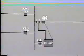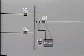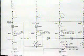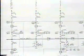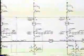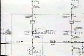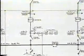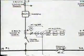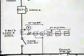Let's look at our simple protection circuit again. In order to identify the components, we have had to write the names of the devices on this diagram. An easier way would be to use a standard code or numbering scheme. This is especially important when we come to complex diagrams like this. Well, it just so happens that the American National Standards Institute, in collaboration with the IEEE, have provided a standardized list of device function numbers.